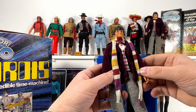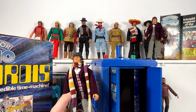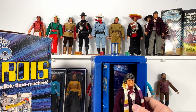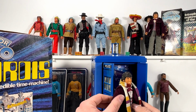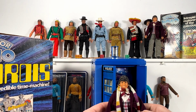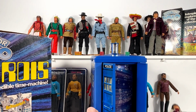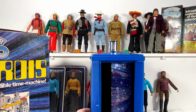There he is. There he is. In fact, does he even have his hat in there anywhere? If he doesn't, then I've certainly got a good deal with the one that I've bought, haven't I? Yeah, he doesn't have his sonic in his pockets, which is where you normally pop it. And doesn't appear to have his hat. Good condition clothes though. Very good condition.